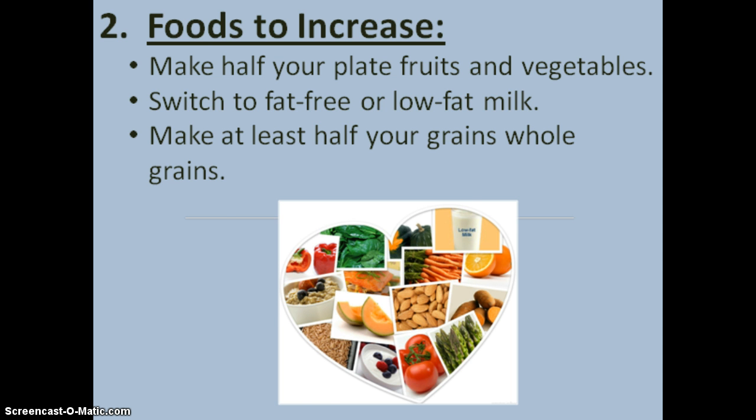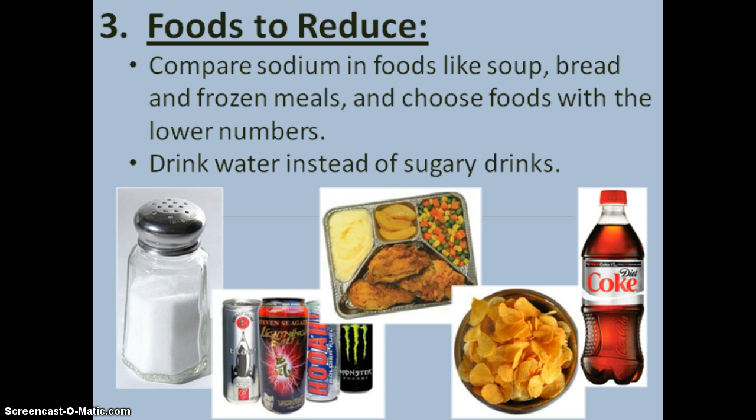So next we're going to talk about sodium. Sodium is added to a lot of foods because we like the taste of salt. We like things that have taste, and we don't like the bland. So sodium is not good to have in high quantity. You should look at all foods that you buy, for example, chicken and frozen meals, and choose the one that has a lower amount of sodium.